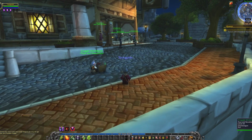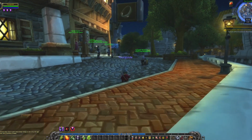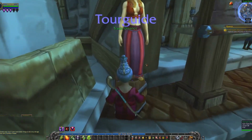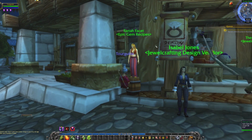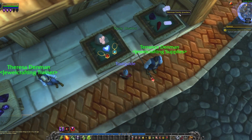It's interesting that while most NPCs have their own stores, most of the traders, the jeweler trainers do not. They're actually outside of a building. And here's Farrah Facet. I think she's a tribute to Farrah Fawcett, don't you? The hair's a bit of a giveaway. Maybe the red top. I like this little area. I think I've been a jeweler for most of my characters in WoW, and I like the setup with the little tables and the jewellery.